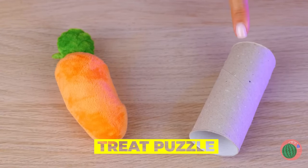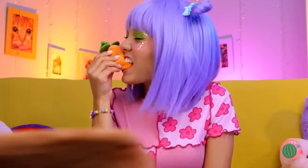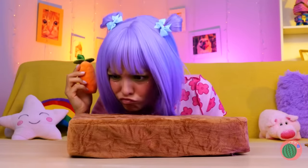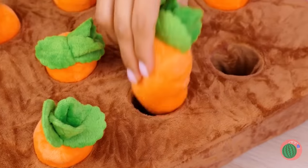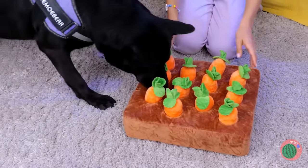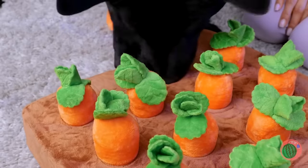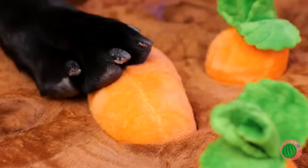Pets don't do that whole don't play with your food thing. Take this toy garden. Bury some treats. Plop in some carrots. Sort of reverse gardening, you know? Like, come on, Scoob! Put that snout to work! After all, what dog doesn't like to dig?